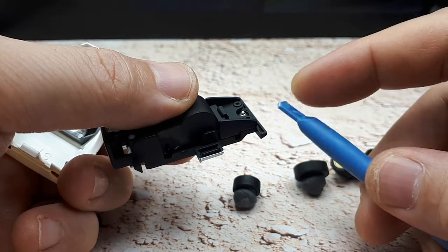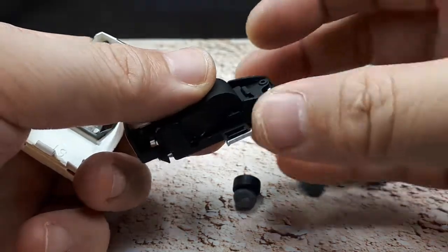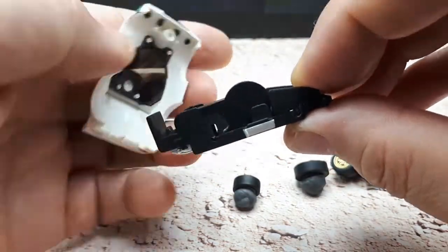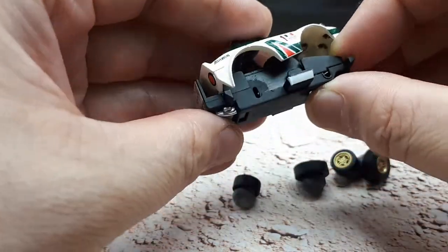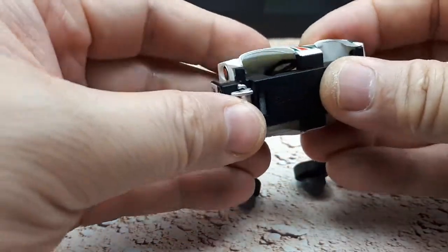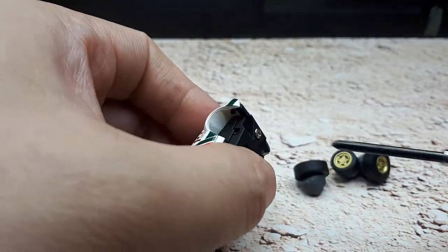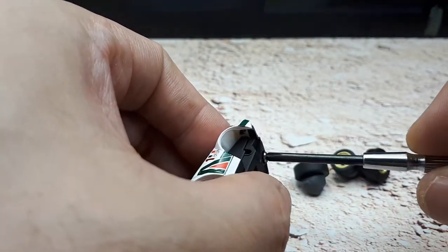I clipped it off a little bit, and that's what I used to push that tab out. Alright. So let's get that tab back in and pop this thing back together. Yeah, see, you heard it snap. So there's a lot of paint on that hook tab.